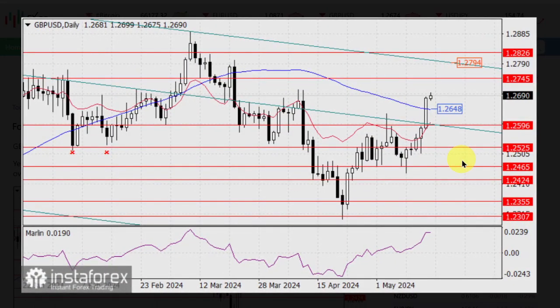Yesterday, the pound took advantage of the bullish momentum in adjacent markets, and it managed to overcome strong resistance from the trend and indicator lines at 1.2596 and 1.2648. If the pound does not run out of steam in the shortest possible time, then there is an 80% probability that it may reach the nearest target of 1.2745.